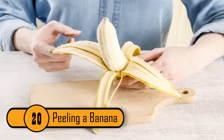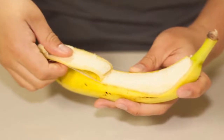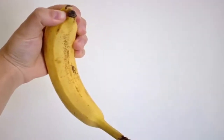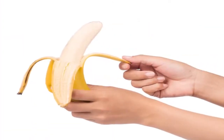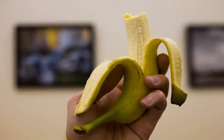Number 20. Peeling a banana. If you struggle when it comes to peeling bananas, it's because you're doing it the wrong way. Literally, the best way to peel a banana is from the bottom. Simply pinch the bottom of the banana and start peeling. You won't even need to worry about bending the stem on top the right way.